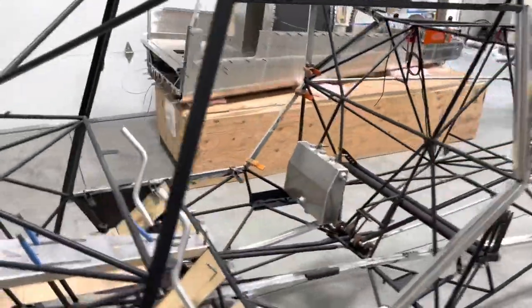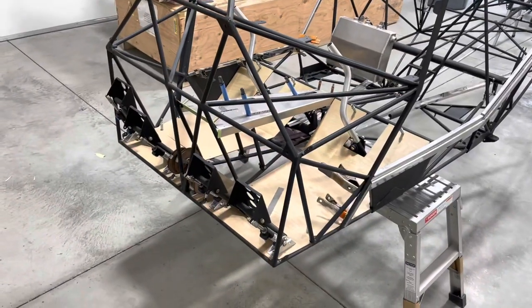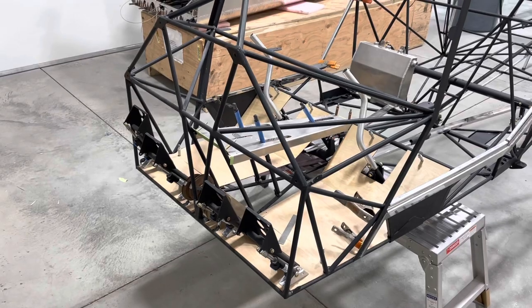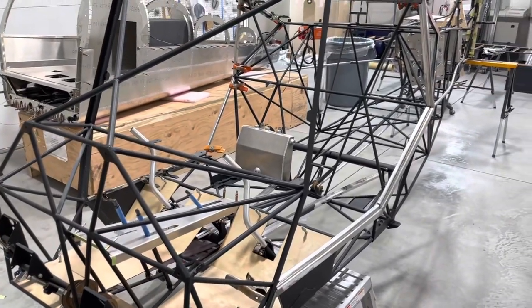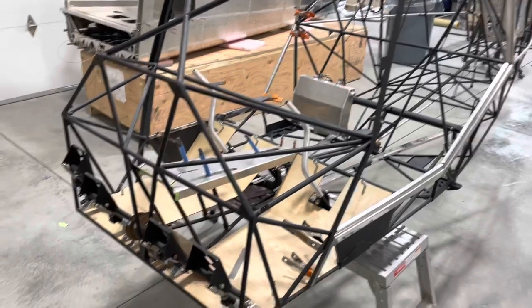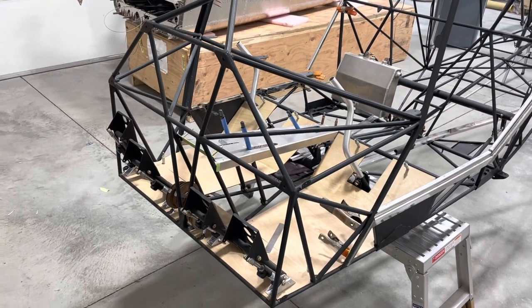But anyway, I guess I've got to do the build log stuff for the Kitfox. We'll start front to back. I do have some exciting stuff going on with this build as well, but I'm not going to share it just yet. I've got to wait until the time is right. So unfortunately this video is going to be a little drier, a little less exciting than usual.